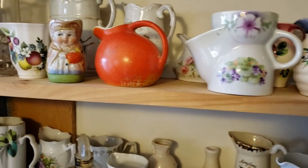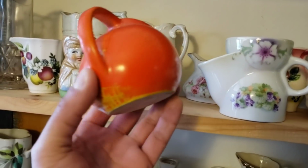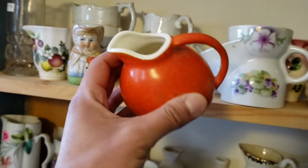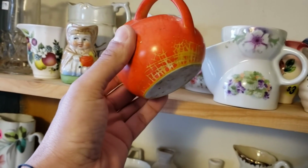Which we got here? I love the coloring on this. Very Art Deco. The shape, the color. Oh, I love the wear on that. I just think it adds an extra element to it. It doesn't detract.